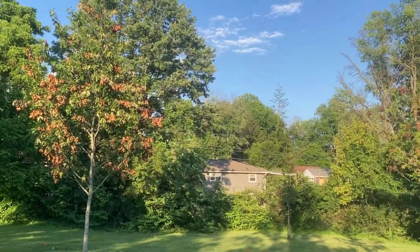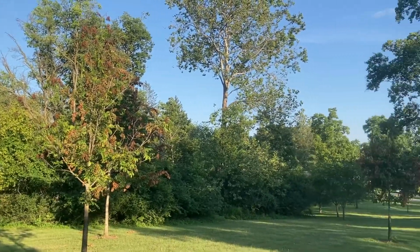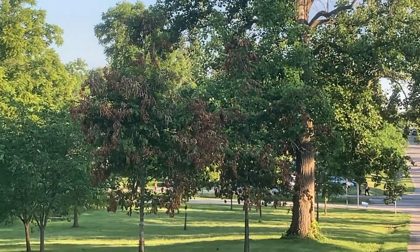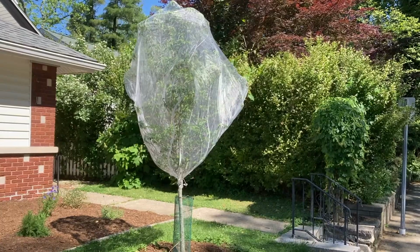So here we have a group of smaller trees. You can see the brown leaves show that the branches have been damaged on these trees. So we see the young trees tend to suffer more. The older trees seem to handle it well. This is why some people have made an effort to protect their trees. They wrap them up.